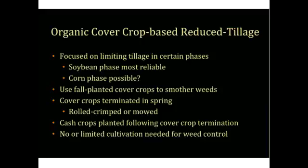phases of the rotation. Here in Wisconsin, particularly southern Wisconsin, where I've done the vast majority of my research, the soybean phase is most reliable. And even if we look across the country, where most farmers and researchers have gotten it to work, it's with the soybean rye system. Is the corn phase possible? With the cover crop varieties that we have available, it's very difficult.